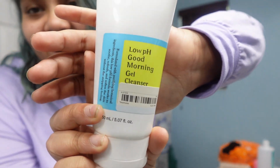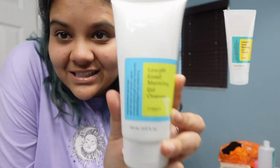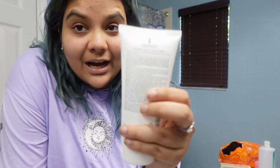Starting with cleanser. Now, the cleanser that I have has a tag on it. If I remember correctly, this is a dupe of the CosRx Good Morning Cleanser, or The Ordinary one or the other. I'll put the picture up. And I was blown away, because this looks, like if this was just sitting on my shelf behind me, you really wouldn't know. It's really hard to tell.